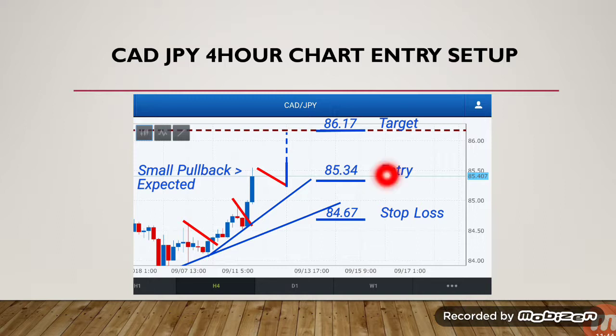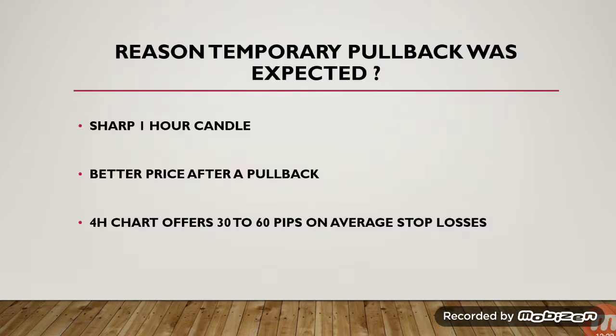So this was a setup. A temporary pullback was actually expected here, which would have allowed you to enter at a lower price, in case entry here would have still required too large of a stop loss for you, and this would have then given way to the resumption of the uptrend towards our trading target. So the trading target was set at 86.17, just below the resistance boundary. My entry took place at 85.34 in anticipation of a slight pullback to give me a better entry price, and my stop loss was placed at 84.67, just below this outer uptrend line.